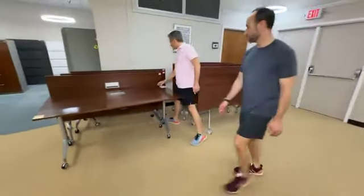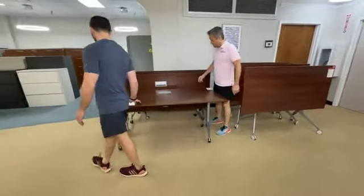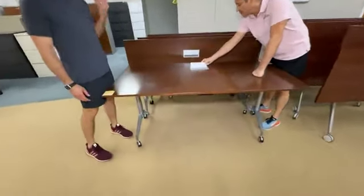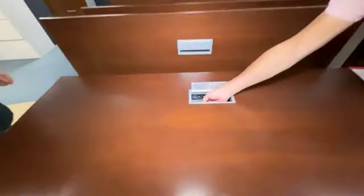And here, I don't know the brand on these. These are $99 a piece. And look, you have a port here, and I can see something here. That's a plug. You can put phone lines in there.